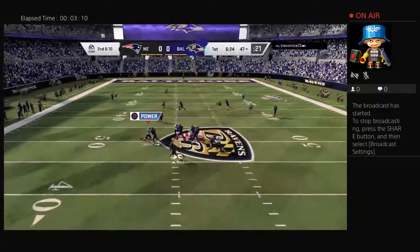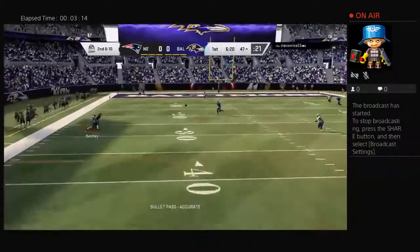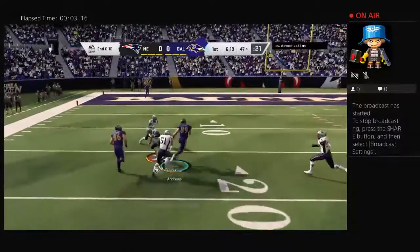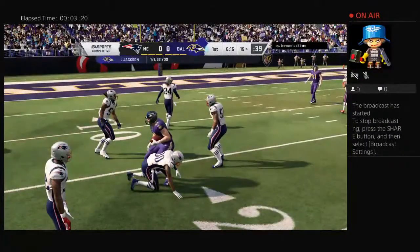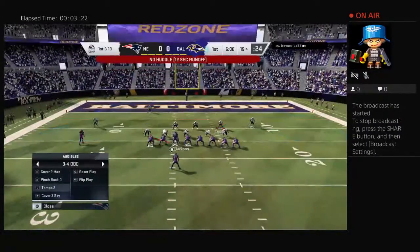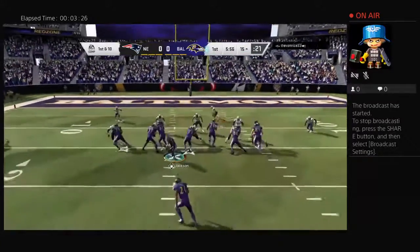To throw again on second down. Jackson steps away to his left. That's caught by the former Sooner, Mark Andrews. And they're going to be set up down around the 15-yard line. A gain of 32 that time.